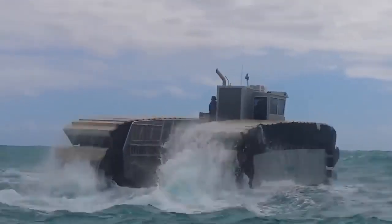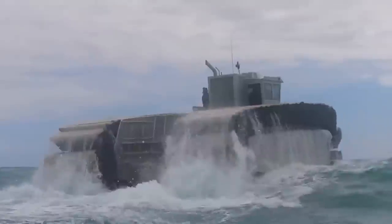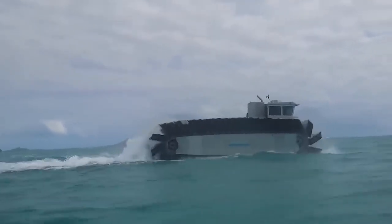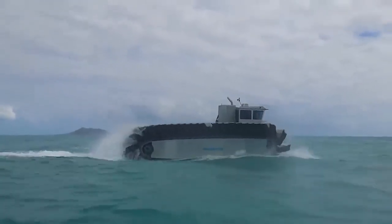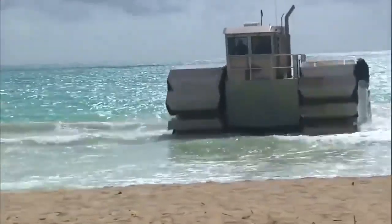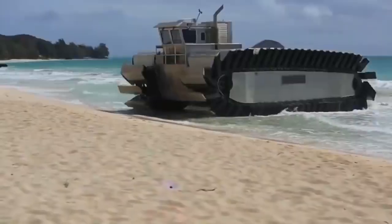This heavyweight transporter can also chug along at a decent clip, speeding along at speeds of up to 23 miles an hour, even while carrying loads of up to 200 tons. It was the product of years of research and development at Navitec, with financial support provided by the Office of Naval Research.